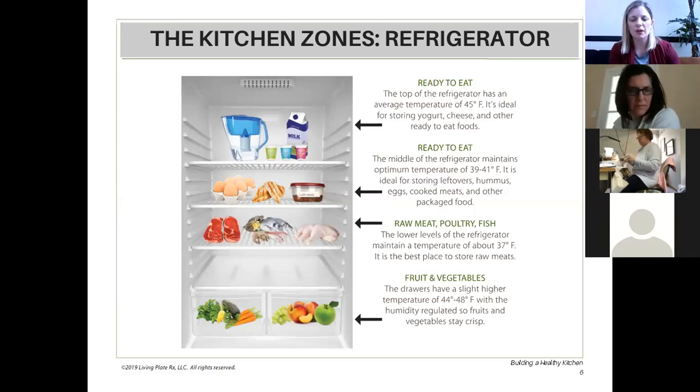When you're storing raw meat and poultry, make sure you're keeping it in a container so it doesn't leak. Another reason it's on the bottom shelf is so that it doesn't leak onto your prepared foods, because you don't want to have to throw all that stuff out. It's a real shame. And then the fruit and vegetable drawers.